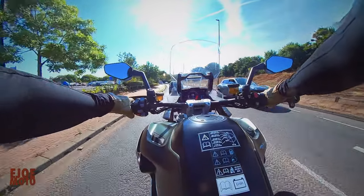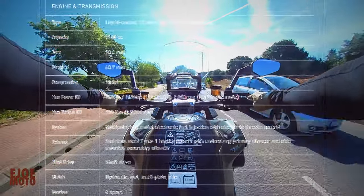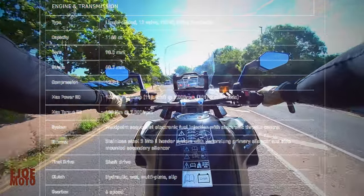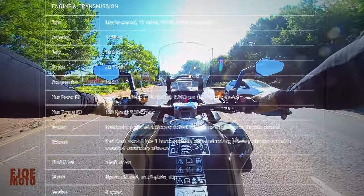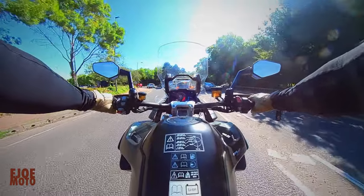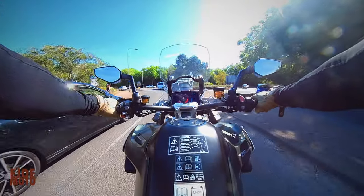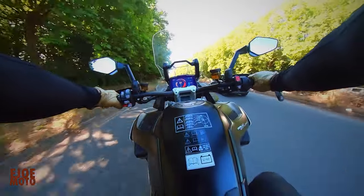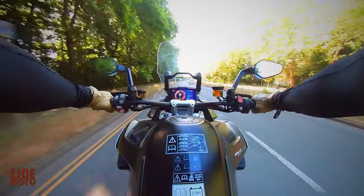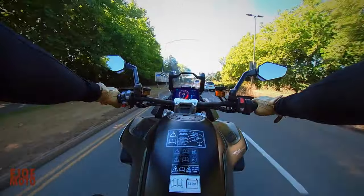Don't know much about the specs on this bike, but I put a little sound cup here for you. Yeah, the guys at Triumph West London, a great group of people, always looked after me, highly recommend that shop. Yeah, that's a nice pickup there, nice pickup indeed.